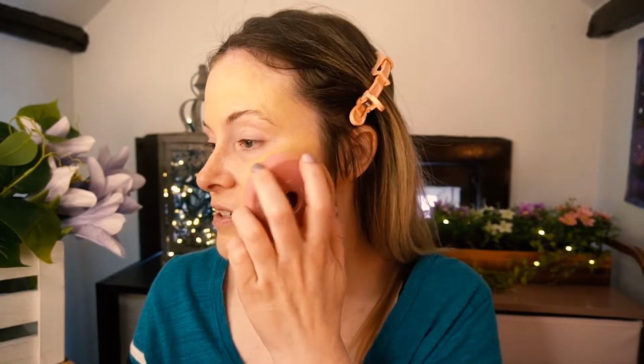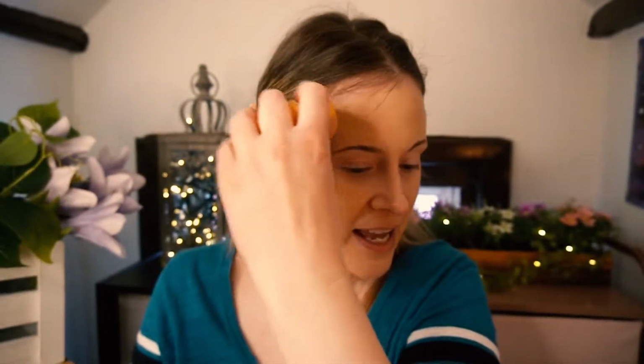Sponge is okay, but let's be real. Sponge is just pure cuteness. And the fact that you now have a sponge that's shaped like a strawberry donut. I wonder if I do this. No, I think that's more for powder. It's a little awkward to work with, and it blends well. It does blend well, and it's cute. But I definitely prefer a regular makeup sponge.